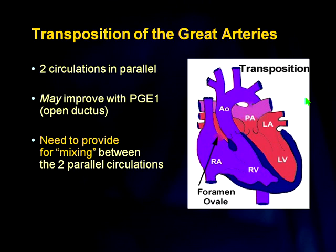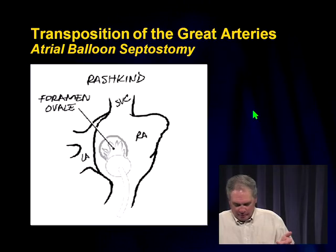There's got to be some communication mixing between these two sides of the heart for these babies to live for 5 minutes after birth. Ductus can help a little bit, but it's usually not enough. So if you gave a baby prostaglandin and they improved a little bit, it would be a good thing to do. But this is where we come in.